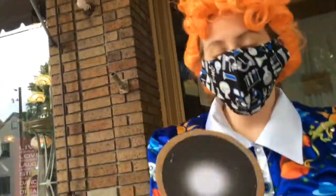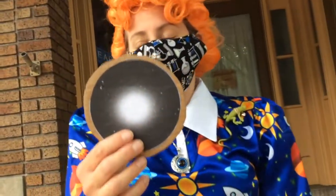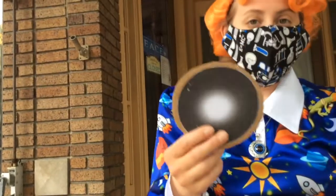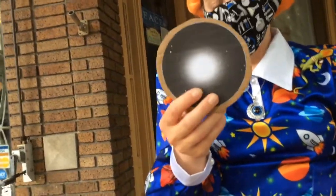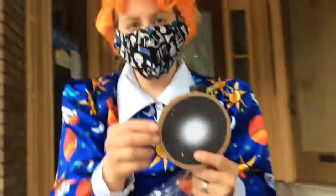So this was the light that we're seeing now from this galaxy. Left that galaxy around the time of the dinosaur extinction. Dinosaurs went extinct about 65 million years ago. So this is around the time the dinosaurs went extinct. So we're looking at light that is 65 million years old when we look at this galaxy. This galaxy is 120,000 light years in diameter. So that makes it about the size of a softball.